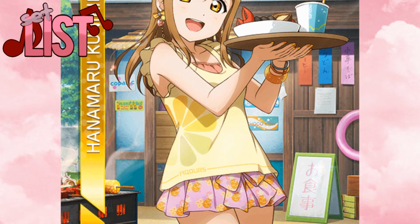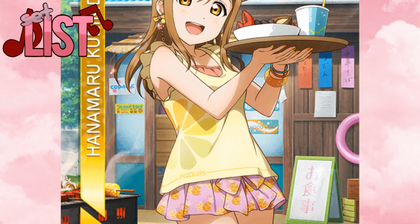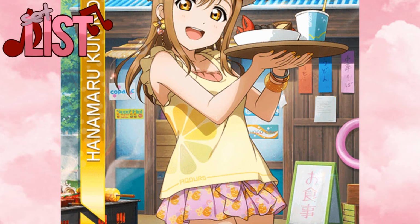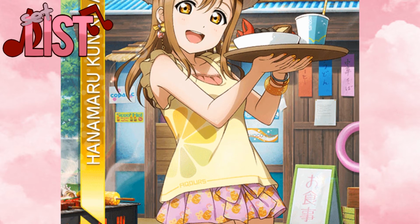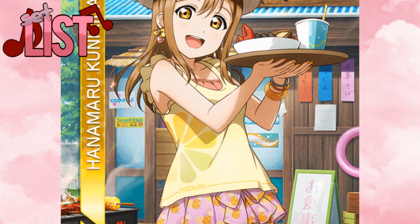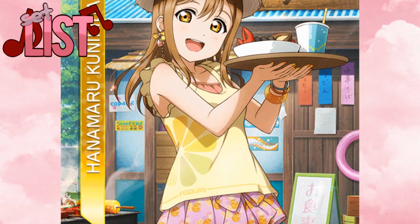I also really like the colours used, especially on the SSR set, because they're very natural, they're pleasing to the eye, and the unidolized just works so well. They slightly stick out from the background, but not too much. You can tell that they're there, but you can also tell they're very much immersed in the scene.